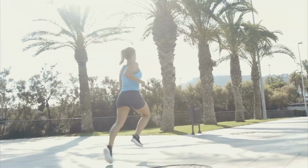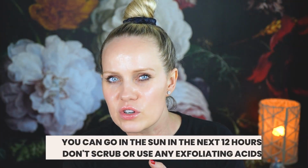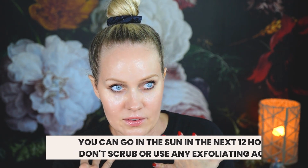Don't forget grapefruit juice because it is anti-aging. After microneedling, you don't go in the sun, you don't go to the sauna, you don't bathe for at least 12 hours. Of course, don't scrub, don't exfoliate, don't apply any exfoliating acids. It makes sense for the next couple of days. Try to avoid sun. If you go in the sun, wear a big hat, sunglasses, maybe some scarf on the neck.